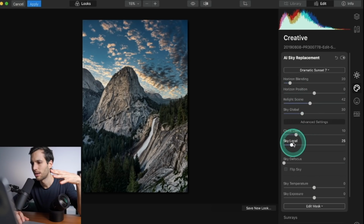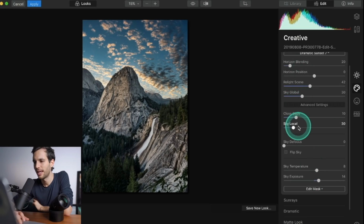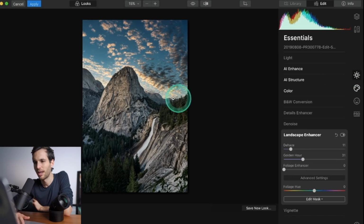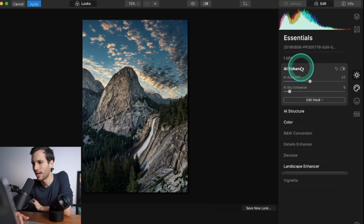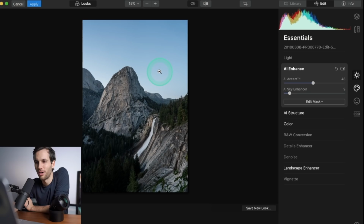And then we're gonna do sky local. There we go. Increase that a little bit. Sky temperature, I said increase. Exposure, we can increase it a little bit too. And there we go. Actually, I'm gonna add a little bit more of the accent here. Boom. Now, if we look at our before and after, for me this is day and night.